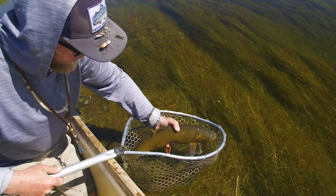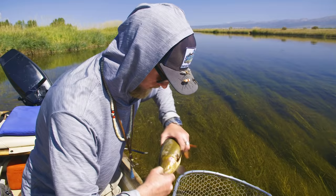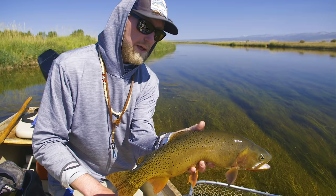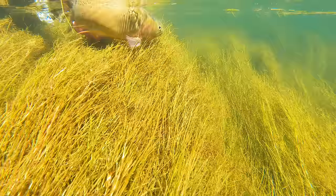Great job, Mark. Well, you made some improvements to your cast and got the flies turned over perfectly. I'll tell you, we laid it in a little too close to him there at first, and he spooked for a second. I thought he wasn't gonna come and grab it, but you did a good job to leave it there and let him come and take it. Great job. And that was just day one.